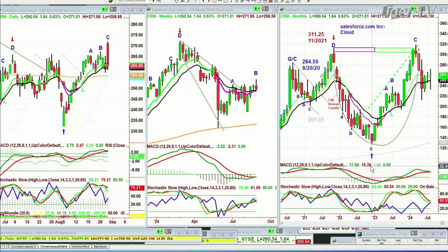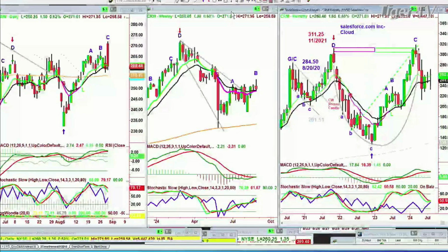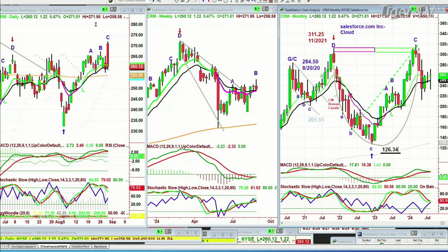No. It was 126.34. May as well just type that in. 126.34 back in 2022. There we go. And it screamed to a new all-time high at peak C. Well, that peak C says that it should go to a leg D. Well, it came out with earnings, and they always do. I mean, every time they come out with these earnings, the market likes it early on, and then by the end of the next day, woof, look at this.